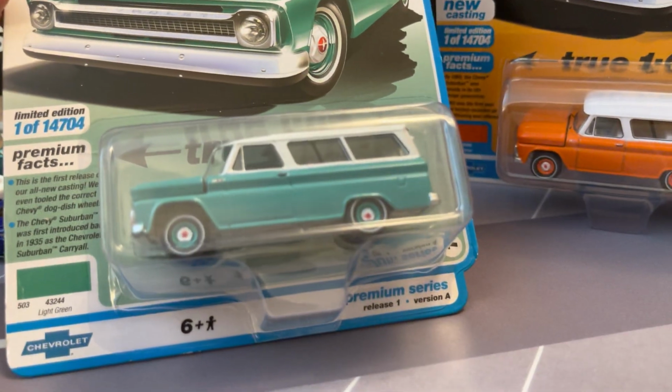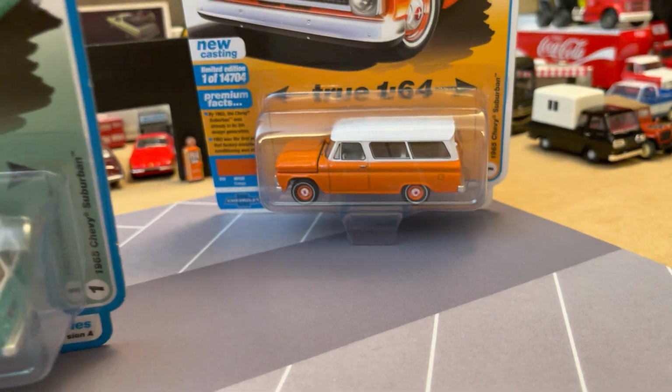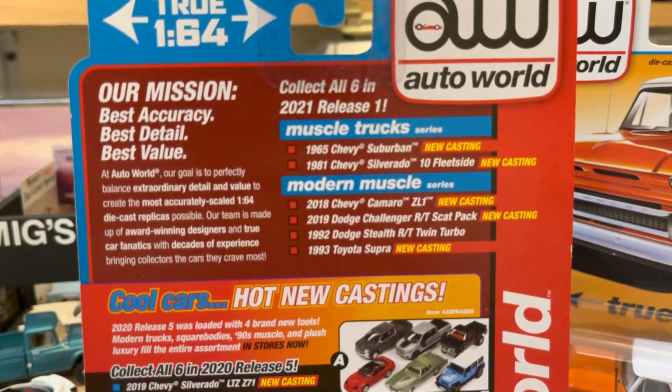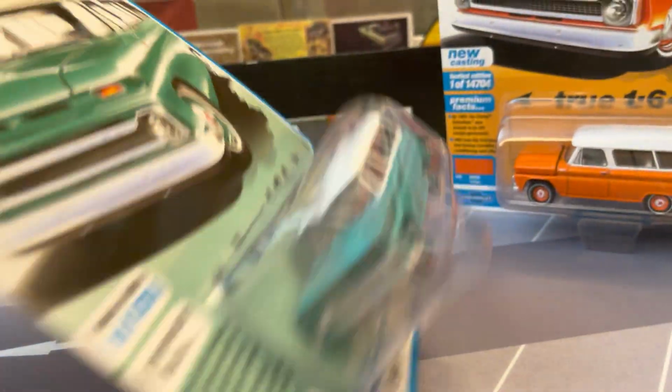So this is the same set, release 1 of 2021, and this is version A, and then B is the orange one. Kind of partial to the green turquoise, but orange is kind of cool too. So there are the vehicles that come in the set. And we'll take a look. So let's get these open.